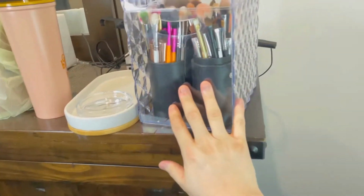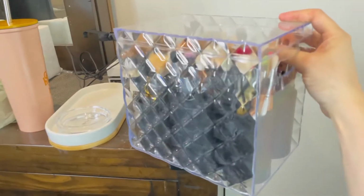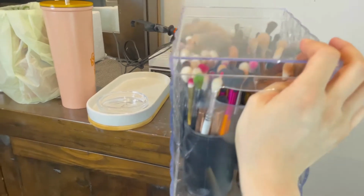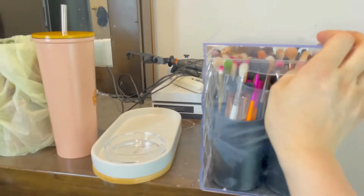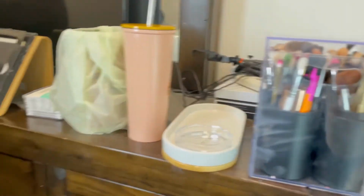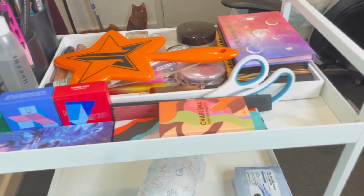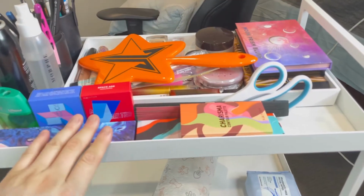This is where all my brushes are. Well, most of my brushes. I've got a lot more that I haven't been using. They're packed away, but these are my go-to brushes. I've got to clean, as you can see, quite a few of them. We've got my Xbox and my extra controller there. But yeah, on this side is my actual cart. So this is what I have next to me, and everything I need to do a look is here.